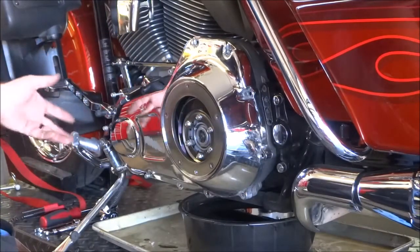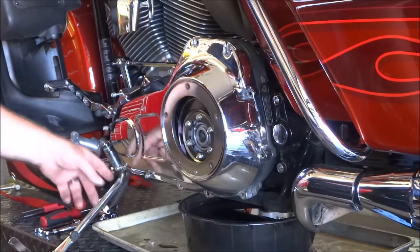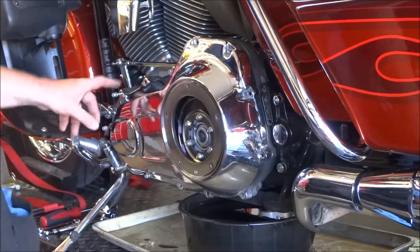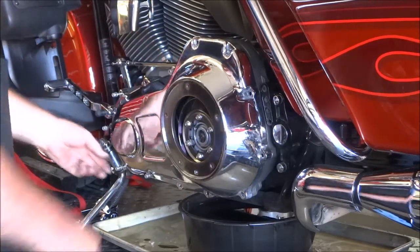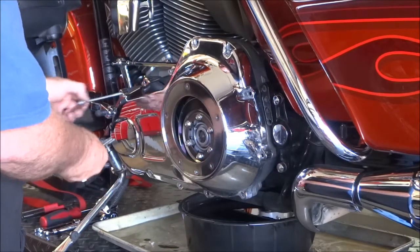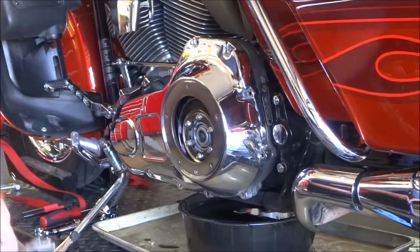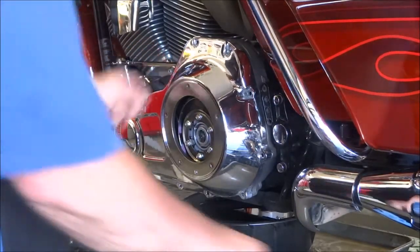I shouldn't have to mention this, but I'm going to anyway. You've got some long bolts, 1, 2, 3, 4 of them around here, around the crankshaft end. The other ones are all the same length. Please make sure you take notes. I can only go in one way, but just make sure you pay attention to where they go for reassembly purposes.